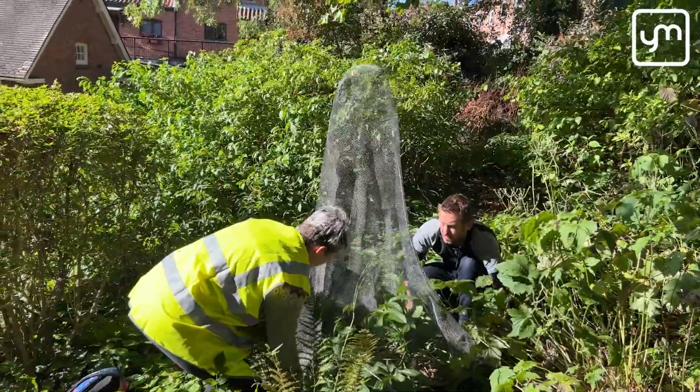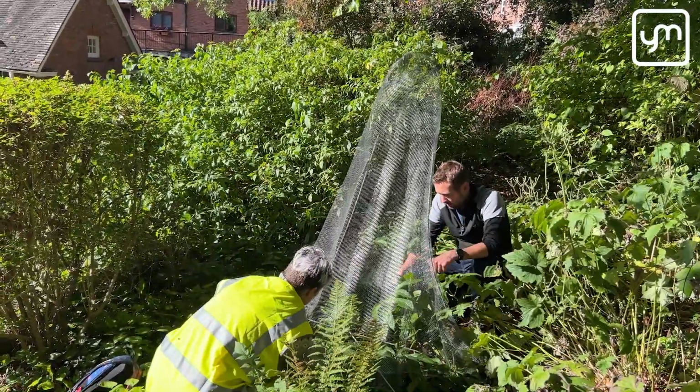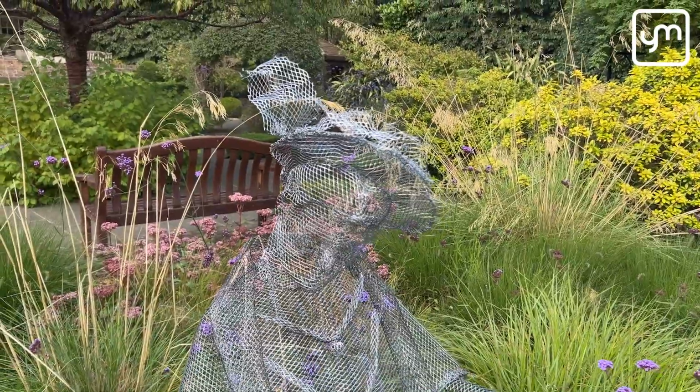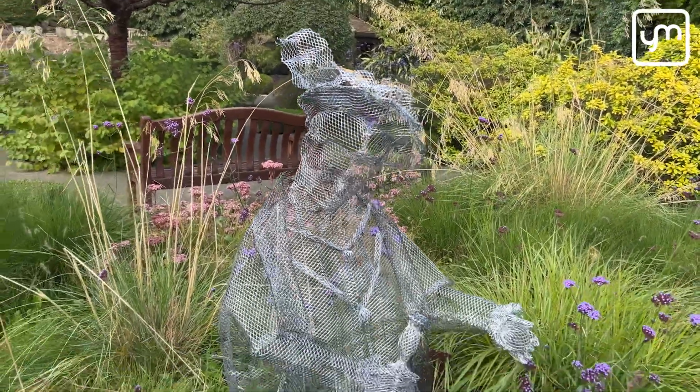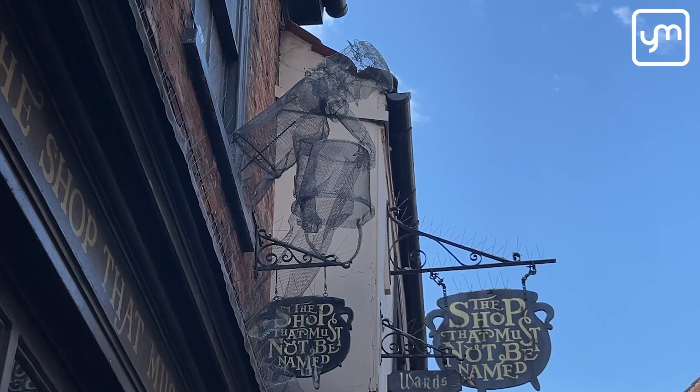Considering it's made out of chicken wire, which is such a weird thing to explain to people, when you actually see them, the way that they kind of disappear, go a little bit translucent. One thing that's really nice about that as well is it changes depending on when you view it during the day, but also when you view it during the season.